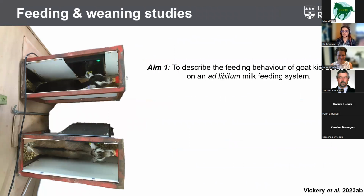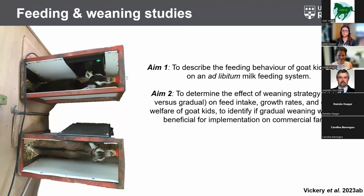So the first aim of this was to describe the feeding behaviour of the goat kids that were reared on an ad libitum milk feeding system. And the second aim was to determine the effect of weaning strategy, abrupt versus gradual, on feed intake, growth, and overall welfare, so that we could see whether or not we can recommend it for use on commercial farms. So my idea was to do this in one study by using the kids on the abrupt weaning treatment as the descriptors for the feeding behaviour study.